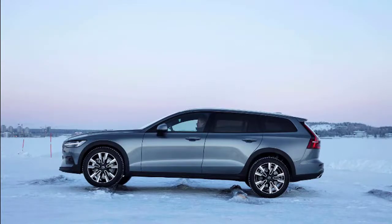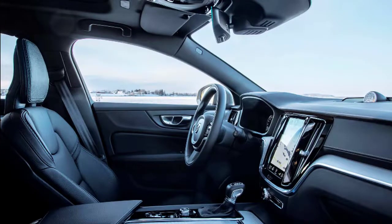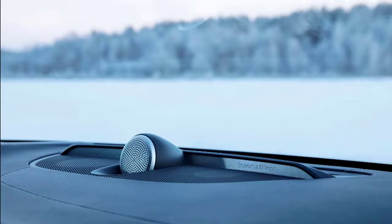The standard V60's balanced handling and well-tuned steering are still present, but the Cross Country does feel slightly more muted and a bit less sporty in its reflexes. The raised ride height and softer suspension tuning, however, make it noticeably comfier than the regular car, especially on rough roads, and it isn't so cushioned as to feel floaty or aloof.